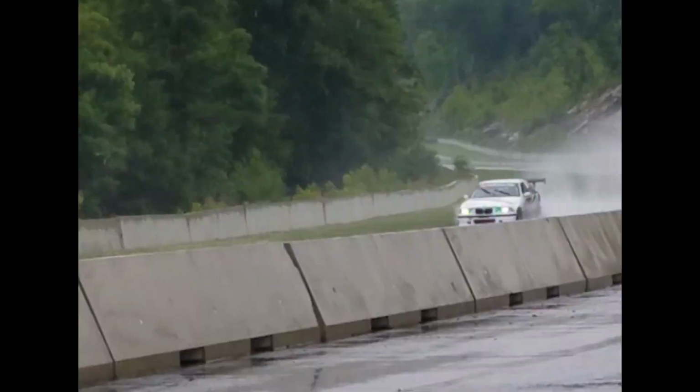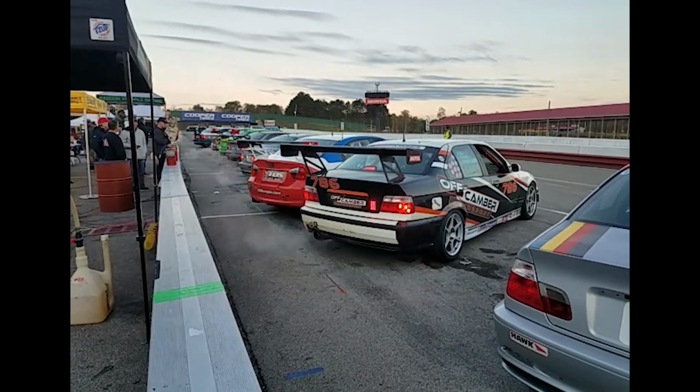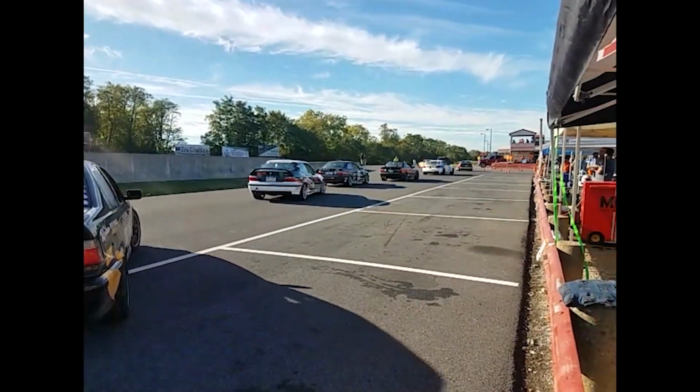Summit Point, Bomber Motorsports Park. Cars are rolling off. 787 rolling out.